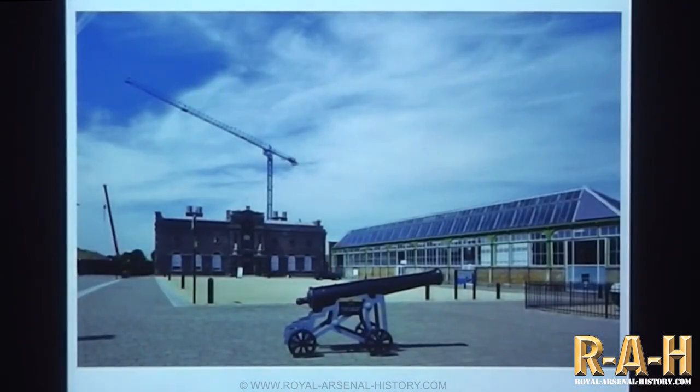Here we are, today's view. The accretions have gone. The building is now much more clearly visible. I must say that I've never liked it. It doesn't look like Hawksmoor to me. I know that he did it. A lot of people thought it was Vanbrugh at first, but it's now proven to be Hawksmoor.